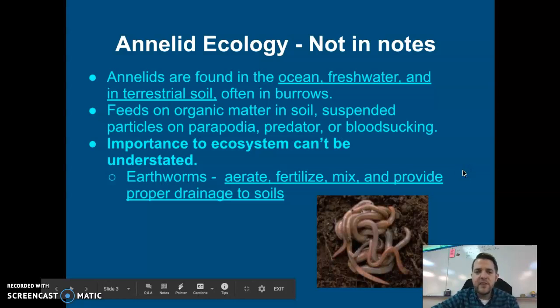So this is not in our notes, but the question comes up, okay, why do we care about these? Well, they're found in a lot of different habitats. They burrow in the ground, whether in the sand underwater or in the actual soil. That's a lot of times where they spend their lives. They feed on organic matter, so they are similar to the nematodes, big decomposers. They aerate, fertilize, and mix soil, and allow for proper drainage by moving soil around. So they're extremely important for making sure that the soil on our planet is useful.